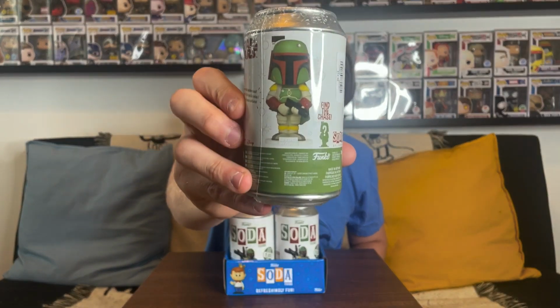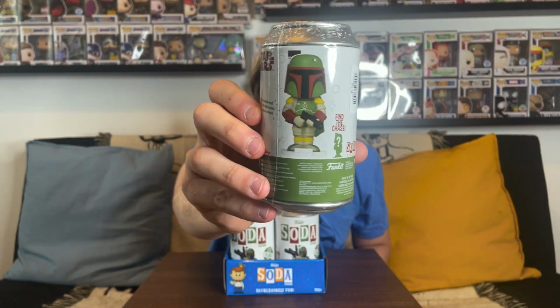But this one looks super awesome. If you take a look at the look on the back of the can, that common looks amazing. But also the chase is what, of course, we're always going to be going for, is the all-white prototype version. They haven't done a Boba Fett prototype figure since the original one, which I believe was a Walgreens exclusive they released back in like 2017, 2018. So it's been quite a while. So this will be an awesome Funko Soda to be able to add to the collection.